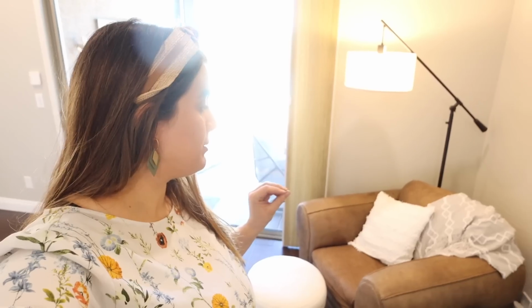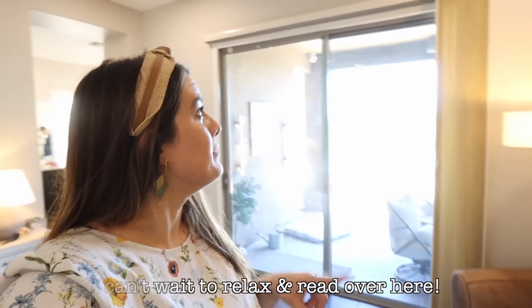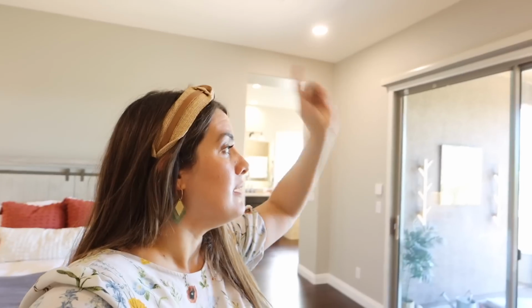But I love, love, love this little reading nook. We use a lot of Facebook Marketplace stuff and just kind of fix it up, and it looks amazing. So next in this room, or last in this room, we're just going to put up some curtains finally, and then we will move on to the rest of the house.